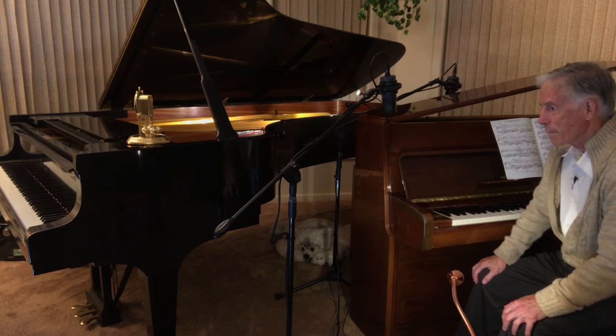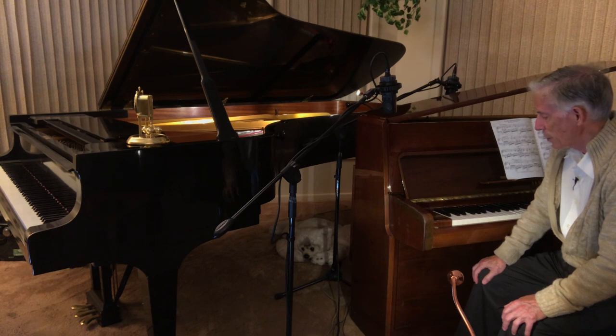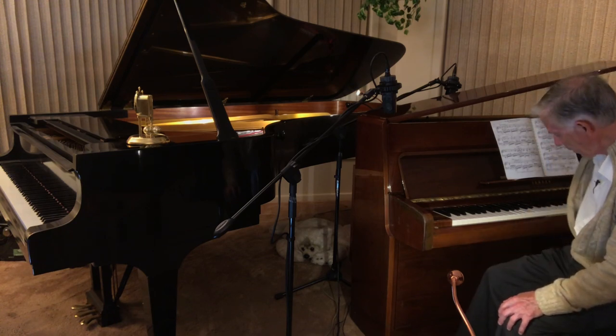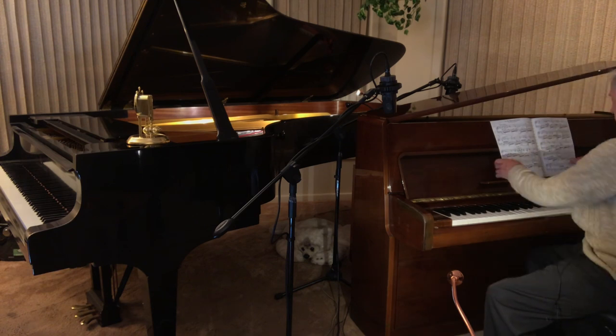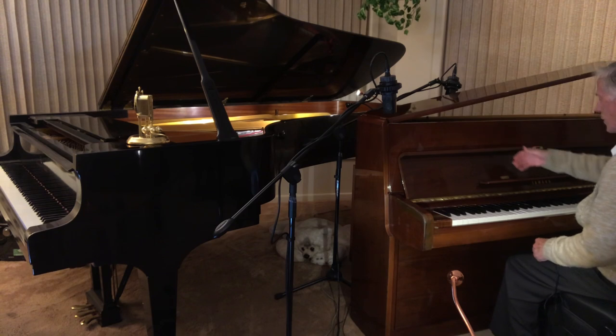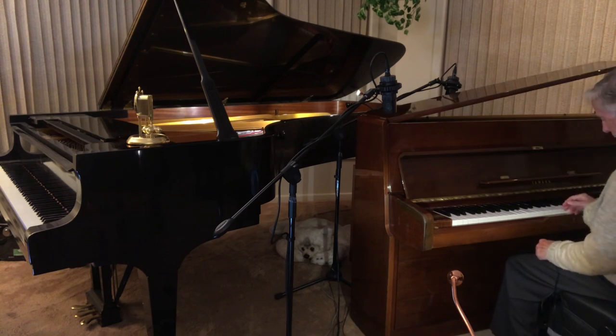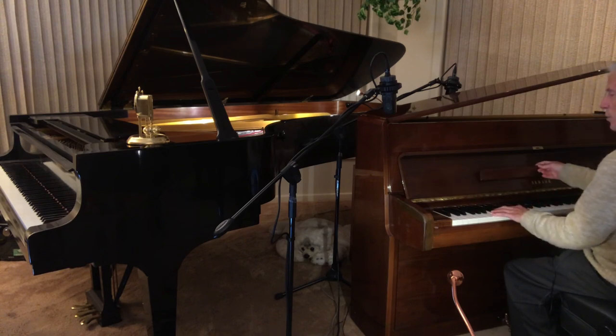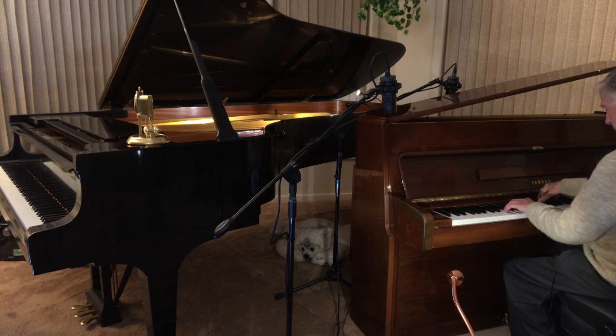But the advantage of an upright like this, if you have children and you don't want to make much sound, is you can put that middle pedal down, and when you do, it puts a piece of felt down in front of the hammers, and then you're playing. You see, you can hardly hear.